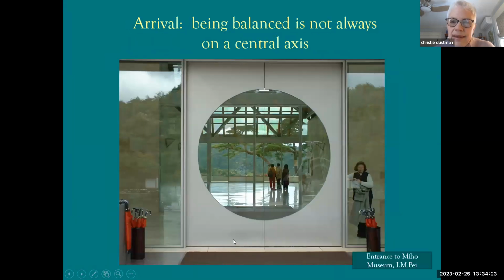And as you come upon it, you arrive and you see that, in fact, the circle of the door is broken in a symmetrical way with that axis right down through the middle. But when you look through, you see that it is framing two pines in an asymmetrical way. The two pines are not lined up on that central axis through the door. The one pine reaches out over to the left, and it is balanced by its friend over here on the right-hand side. It's just stunning, this use of asymmetry.